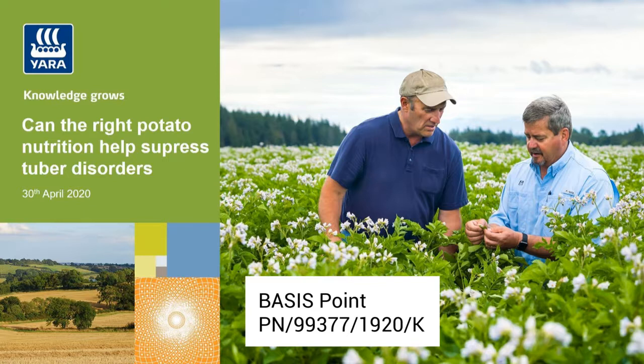And what else it will also do is validate whether your nutritional program, your fertilizer program, is the right one or not. And it should be used in conjunction with soil analysis and not one or the other. So a program of tissue analysis and good soil analysis, and then you should know exactly what the nutrient status of your crop is.